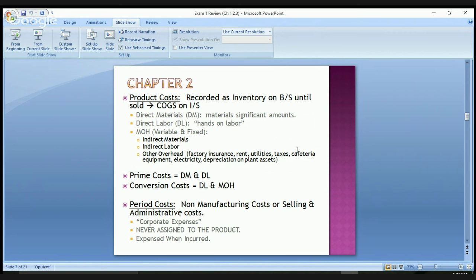So just keep those in mind: variable and fixed, and if it's direct or indirect. And I believe we had a homework assignment that talked about this, so I would highly encourage you to go back and take a look at that homework assignment and make sure you understand it. Prime costs. You need to know how to calculate prime costs. Prime costs are just your direct materials and your direct labor. You have to know how to calculate that.